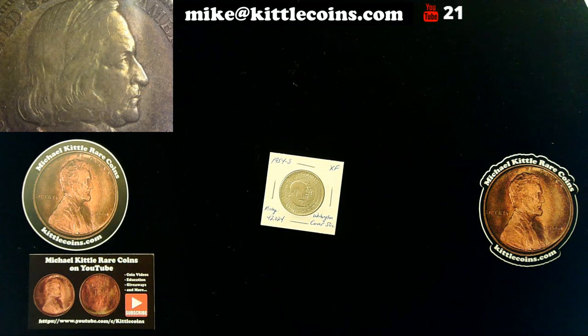I got a lot of books on all different sorts of coins. Maybe I'll start a book review series or something. I don't know if that would be of interest to anybody, to pull out one of these books, flip through it in a little more detail, and show it off. But it might be kind of fun.